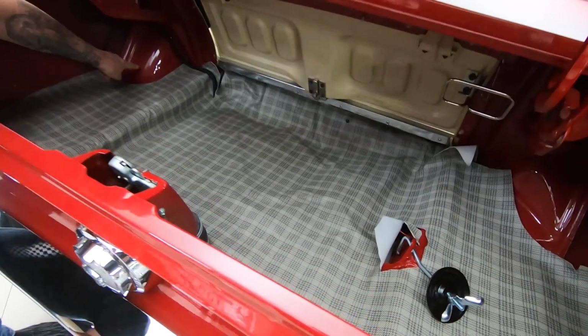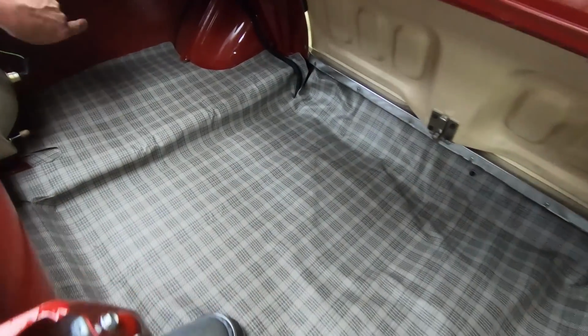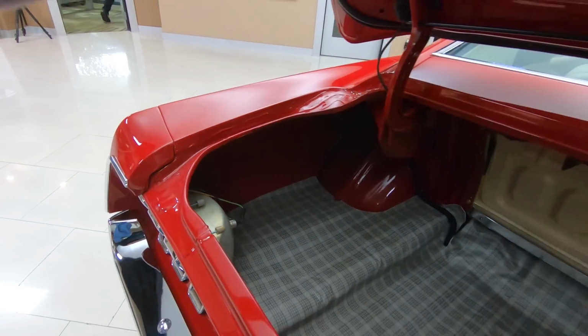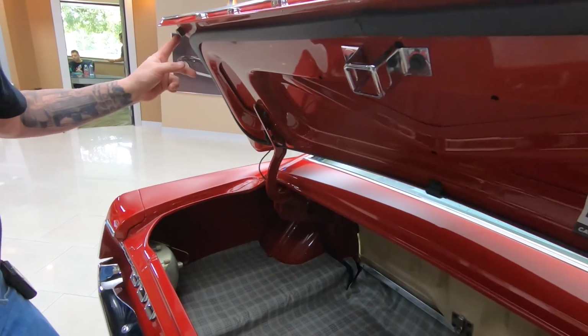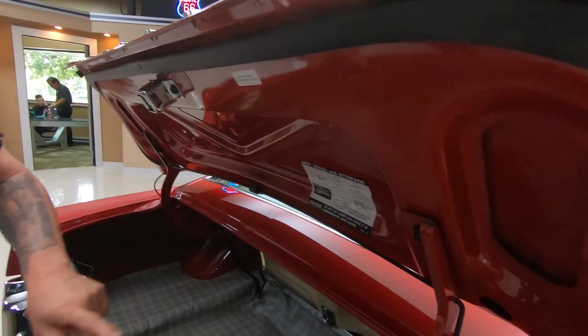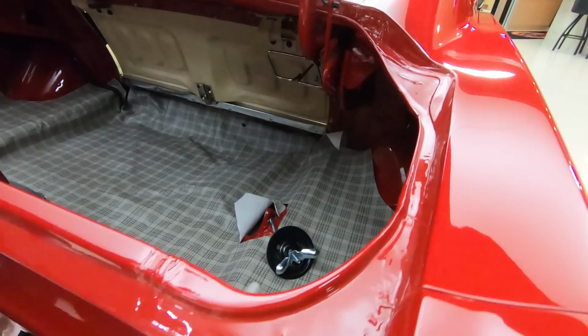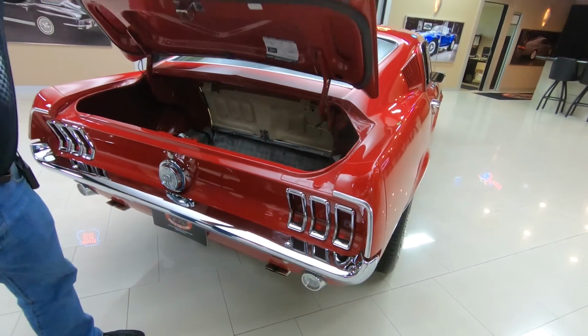Look inside there. Look at that wheel well. Look how nice and clean that is. Backside of the quarters nice and clean. All these gutters around here all painted up looking sweet. That rubber looking good. The bumpers look brand new. Even jack instructions in there. Just everything about the car looks brand new.